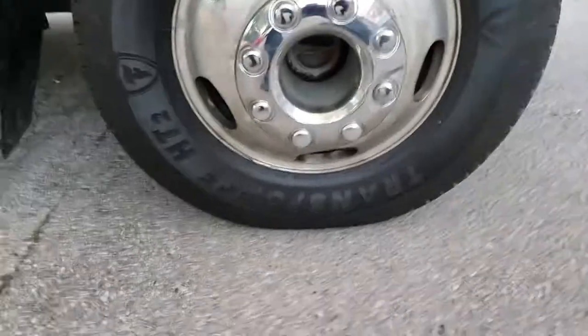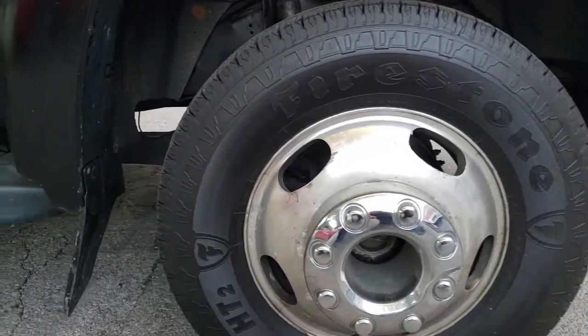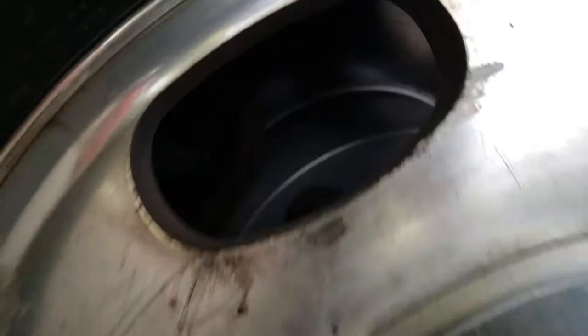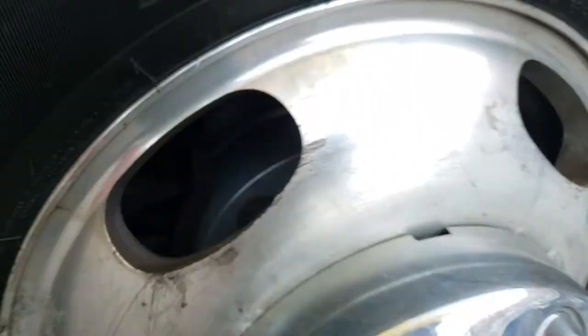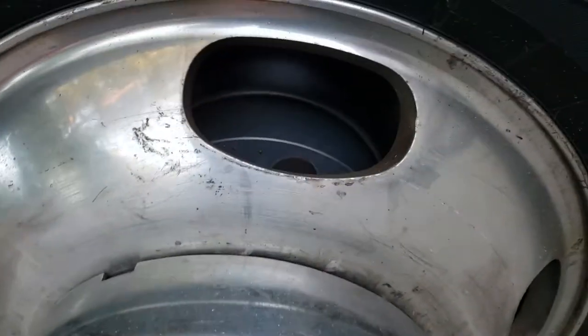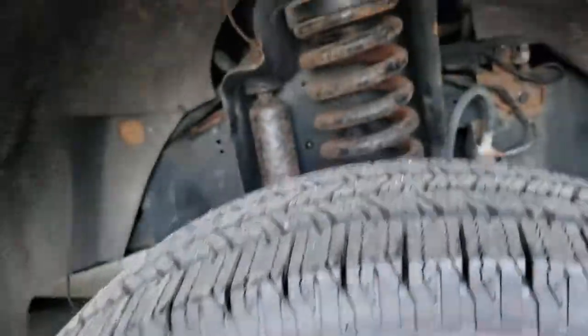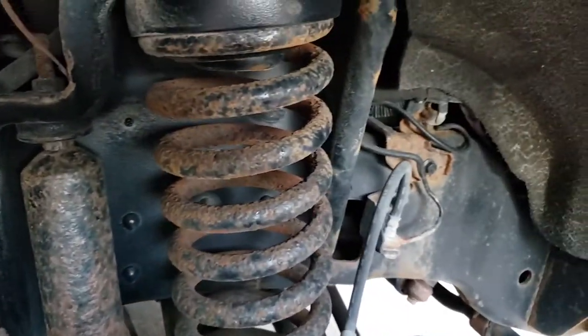This is the passenger side front. Again, new Firestone Transforce, 2018 production. And that same 14/32 of tread, nice and even, brand new. New brakes all around, so the rear brakes are new as well. Really hard to see them with the dually, but I could see them with the naked eye, and they do look new. Again, suspension components, same as the other side. Surface rusty here and there. No major issues I see, though.